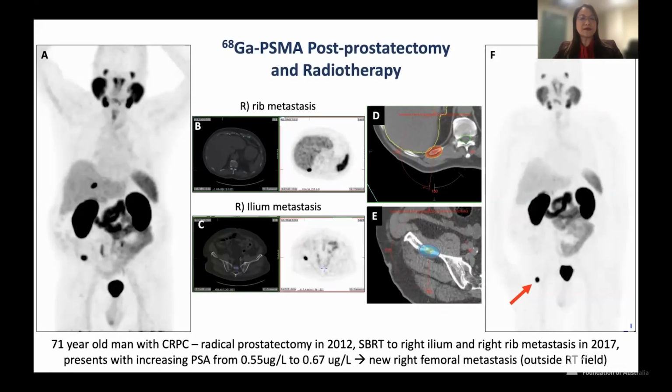In another man here who had prostatectomy and radiotherapy, despite having had radiotherapy to the rib and also the pelvis, unfortunately there were new metastases found, this time in the thigh bone, in the femur, outside the radiation therapy field, that he was then suitable to receive more radiotherapy for.